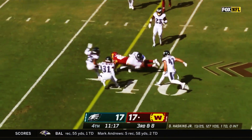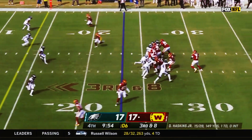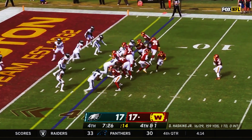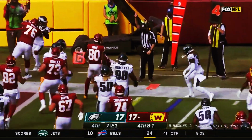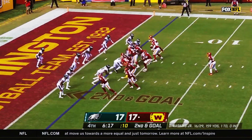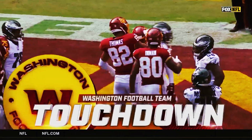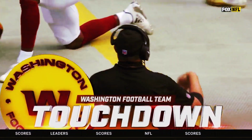Haskins somehow gets it in there on a third and eight, and then the second effort. Third and eight, blitz is coming. Haskins sees it, completes it. It is Inman who's got the tailback. Pitch, Barber looking to get to the edge. Yes, sir. He does, I believe. He should have the first down. Ready, ready up. Haskins gives to Barber right up the middle. Barber is in for the touchdown. First lead of the day for Washington.